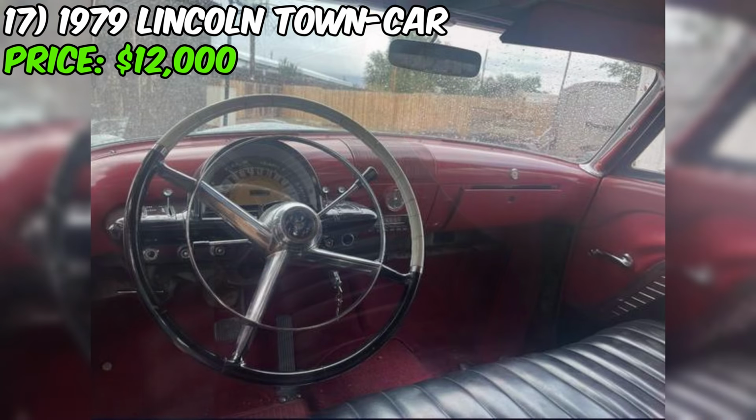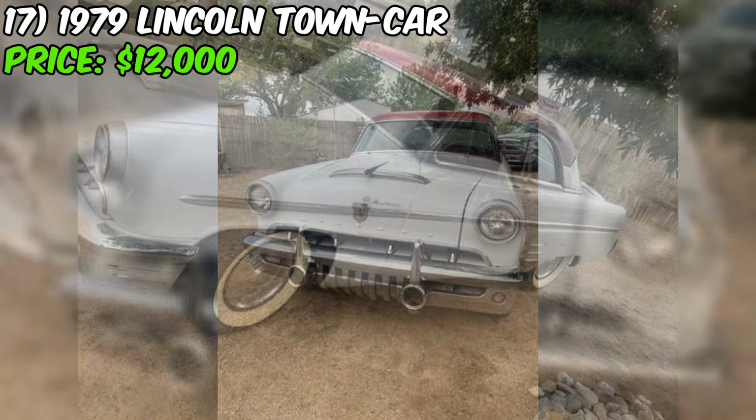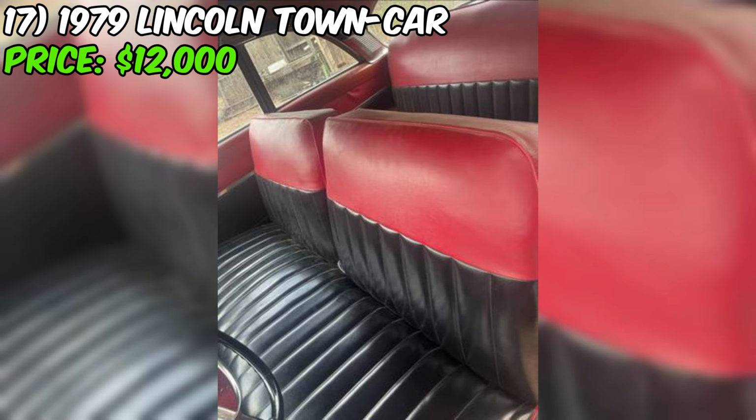But the real standout feature of this town car is the condition of the exterior and interior. The paint is in fantastic shape, with no bubbles or rust anywhere. The seller even mentions that they recently spent $1,000 on hand polishing and ceramic coating, which has left the car looking absolutely stunning. There are a few paint chips on the front, but those are minor and don't detract from the overall beauty of this vehicle.